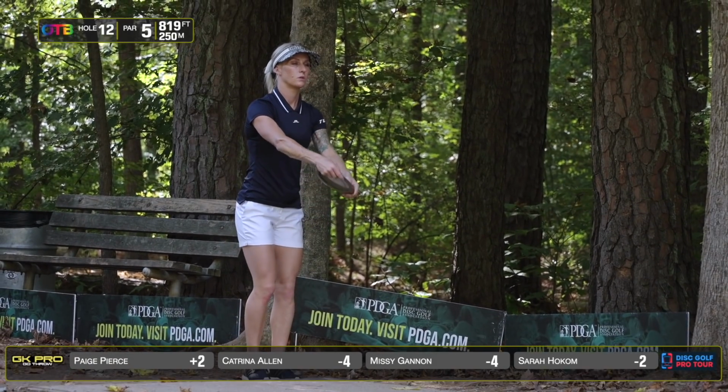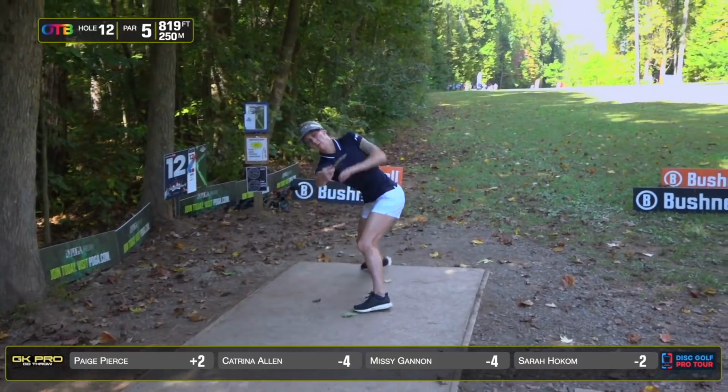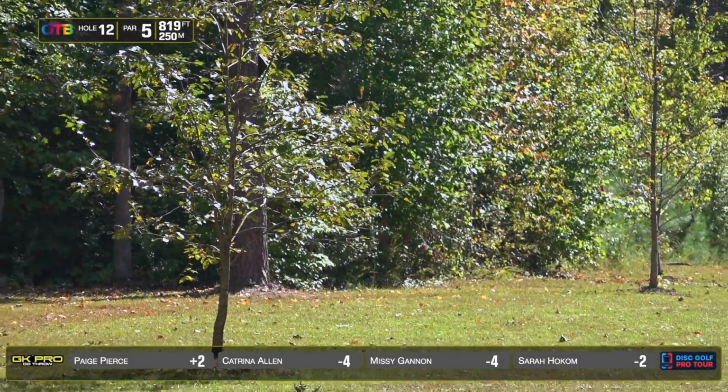Everybody can birdie this out here. Everyone's licking their chops, ready to just unleash one. You've been in the woods for a while. It's nice just to open up on this drive. There was a little bit of a swirly wind on this hole, a little bit of a headwind.